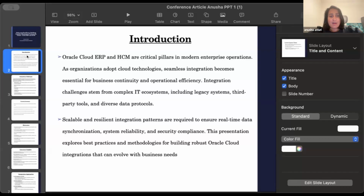And there is the integration. Integrating those systems where they currently have data and taking it to the new Oracle Cloud platform is what integration does. It basically integrates other systems to the Oracle Cloud platform. It could be a day-to-day basis load, or it could be a one-time load if you are replacing a legacy system.